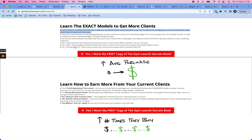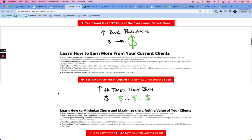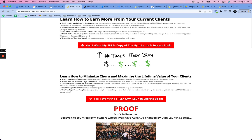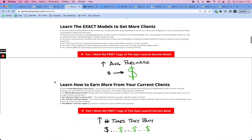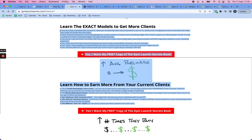It's a different layout. But again, it's the 8-step irresistible offer formula. Our proven lead generation scrambler that shows you how to create never-ending high-converting ad variations without expensive software or prior marketing experience. The icing front-end cash process. The cakey recurring back-end. The Thomas Jefferson trainer hack. The free profit maximizing price levers. The money math gym formula. It's all pure curiosity based. The 4-layered wedding cake gym model, right? A lot of this stuff doesn't mean anything to anyone, but it's going to pique your curiosity enough for you to actually go ahead and buy the book. And the reason why this works is because it sounds cool, but it gives no value.